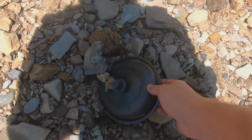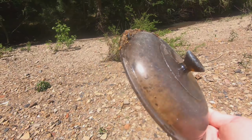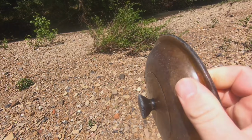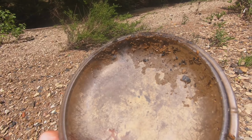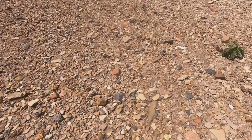But I'm not for sure. Now here's one for you guys. How in the world did that survive the floods and being on this rock bar? It's not very old, but that's some thin glass. And it's clearly been in here for a long time. But somehow that thing has survived the time of washing down the creek.